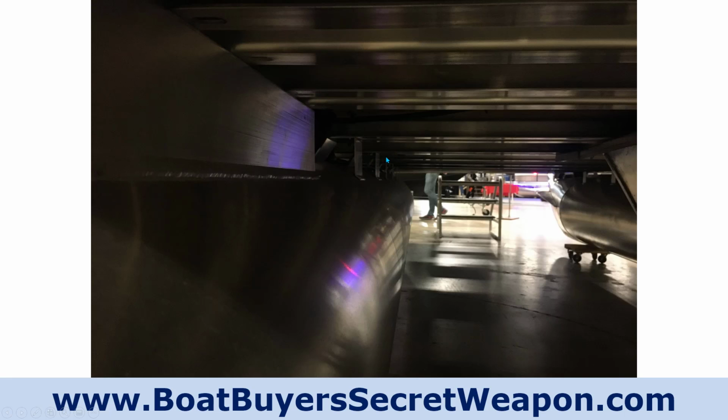Some of the better manufacturers will use a full-length piece, but again, it's hard to tell, especially when you start putting that aluminum underskin on there. It's really hard to tell what you're dealing with, so you need to ask some questions. But this gives you an idea of why it's important. You can imagine that the closer these are together, the more rigid and strong that pontoon is. If it's a single piece all the way down, that's even more sturdy and more rigid.